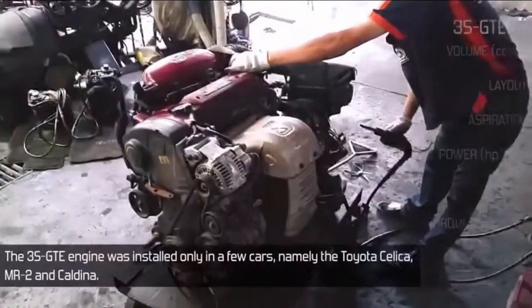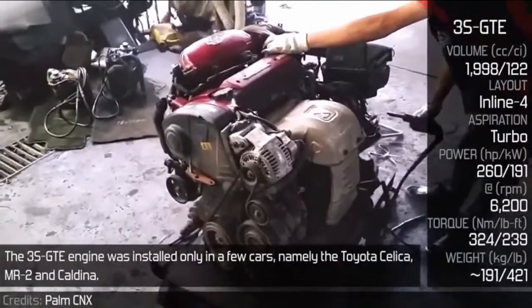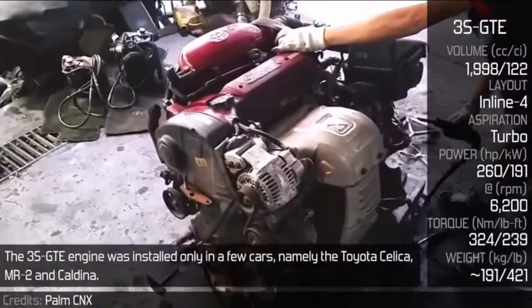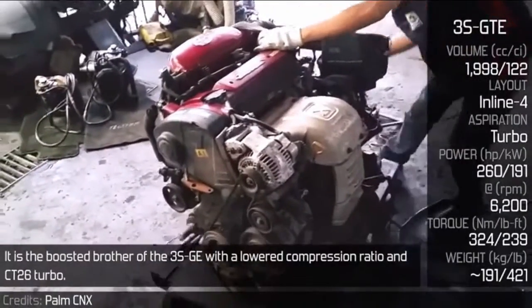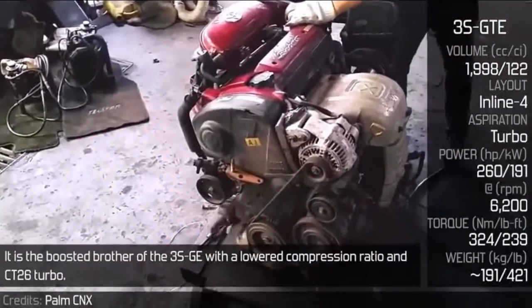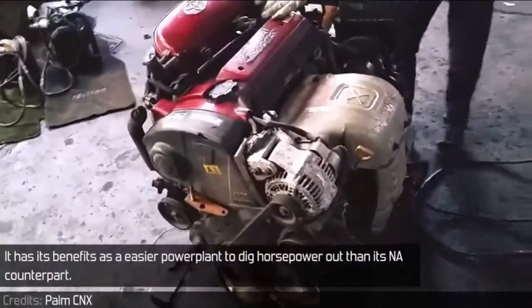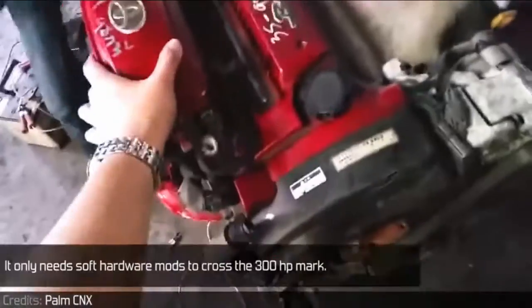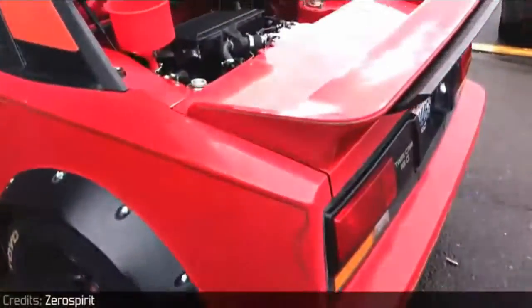3S-GTE. The 3S-GT engine was installed only in a few cars, namely the Toyota Celica, MR2 and Caldina. It is the boosted brother of the 3S-GE with a lowered compression and a CT26 turbo. It has its benefits as an easier power plant to dig horsepower out of than its NA counterpart. It only needs soft hardware mods to cross the 300 horsepower mark.